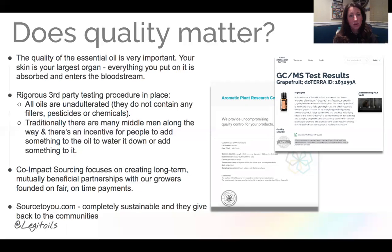And why that's so important is because our skin is our largest organ, covers our entire body. Everything we're putting on our skin is getting absorbed, it's entering our bloodstream. So it's really important to be cognizant of the things that you're putting on your body.